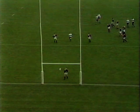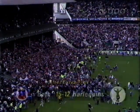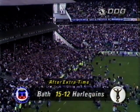And what a tragedy for Harlequins that it pushed them so far to lose the game with the last kick of the game. But fair play to Bath that they stuck at it. They went behind, they dug in. But what a tremendous advert also for the English game. Well, an epic final, and Bath never gave up. And credit to both sides. Cruel, really, that one had to lose.